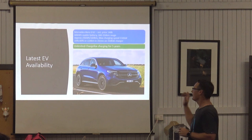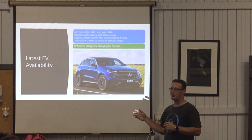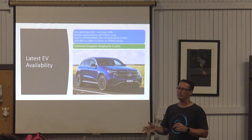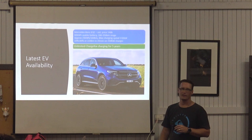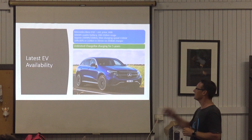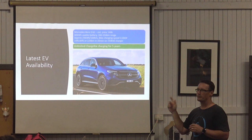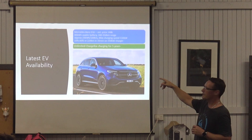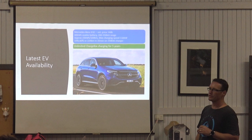So the Mercedes EQC has won the Wheels Car of the Year, which gets a few laughs because I spoke about it on social media and stuff, but it doesn't really equate very well, in my opinion. Anyway, let's not worry about that too much. Essentially, it's 140,000. You can have 280 to 350 kilometres range. It does have a fast charging speed, 110, that's pretty good. Consumption's around about 25 kilowatt hours per 100, and in 35 minutes you're going to put in 224 kilometres on a fast charger.